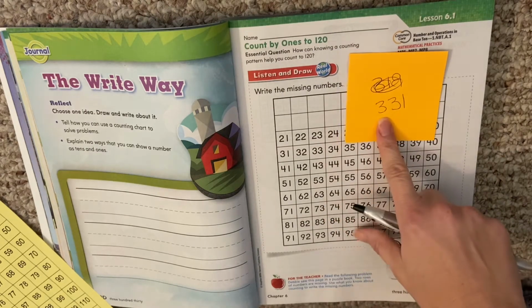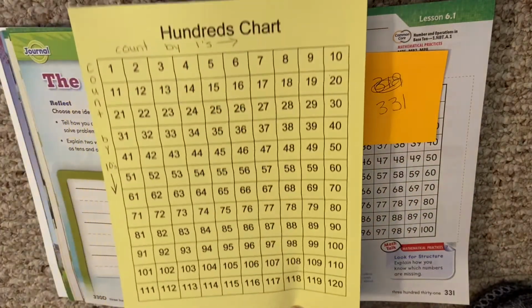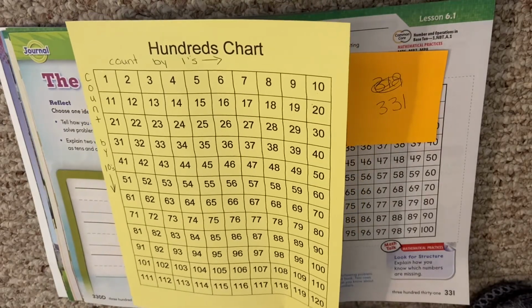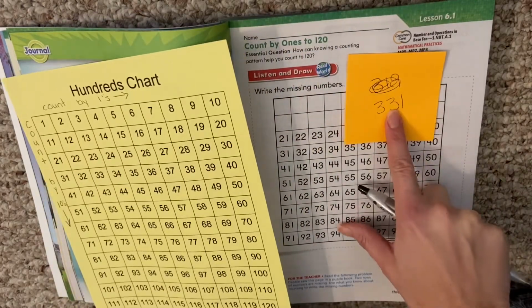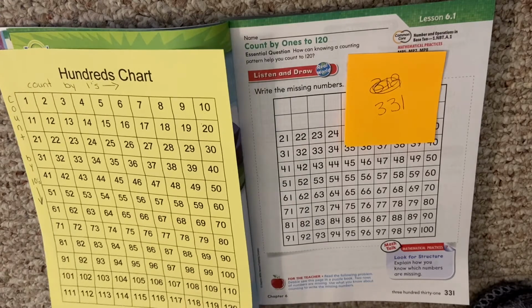All right, so pause and find this page. The other thing I would like you to find is your hundreds chart. So in your new math book, you had a new hundreds chart. If you have your old one, you could use your old one. Doesn't matter which one. So pause, find this page and your hundreds chart, okay, and then hit play when you're ready.